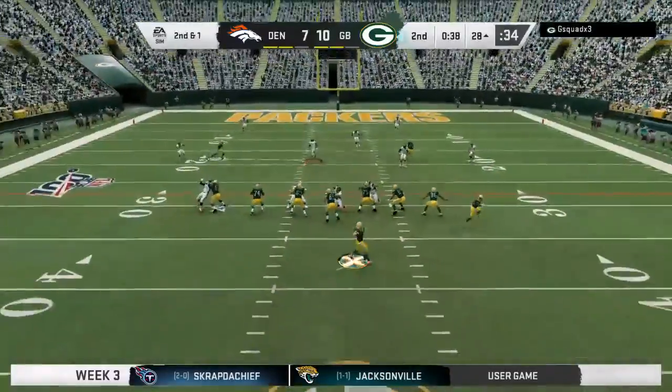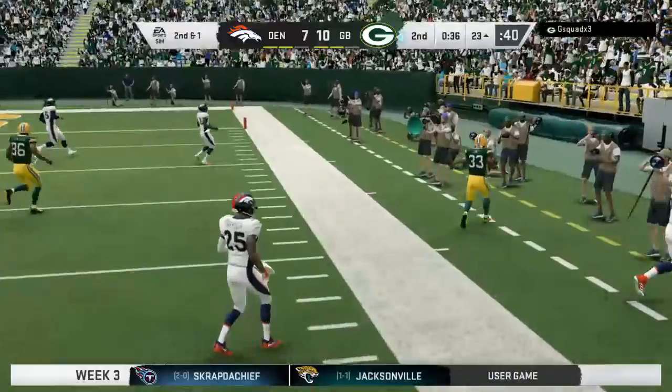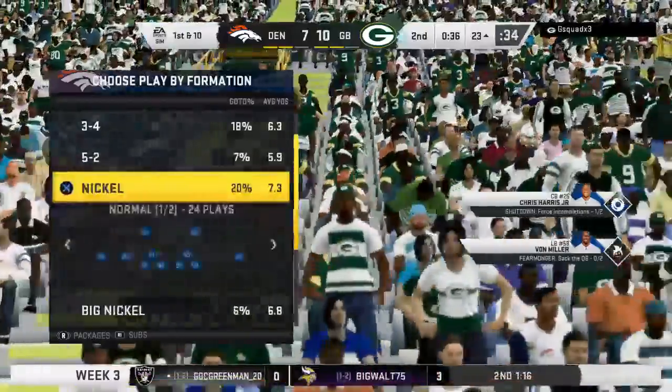Now Rodgers on the bootleg. Gets this to his running back, Aaron Jones. And he'll be out of bounds just inside the 25-yard line. 6 yards to pick up, and that's a first down.